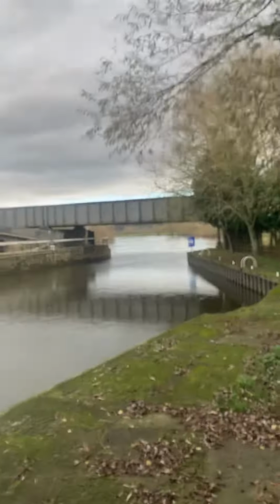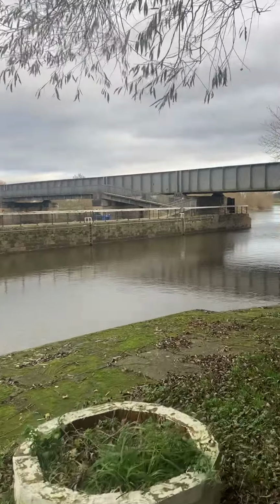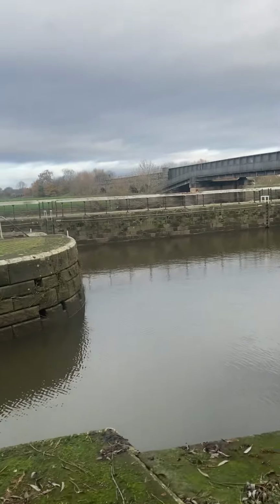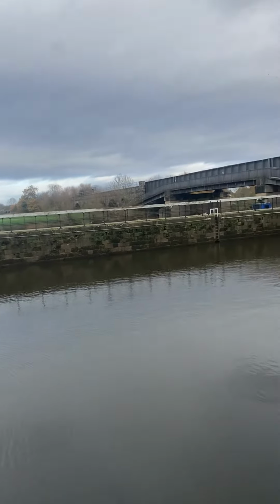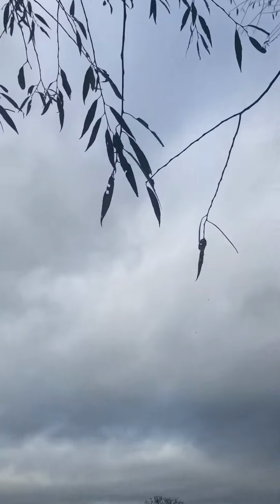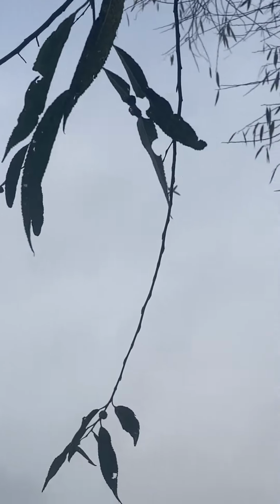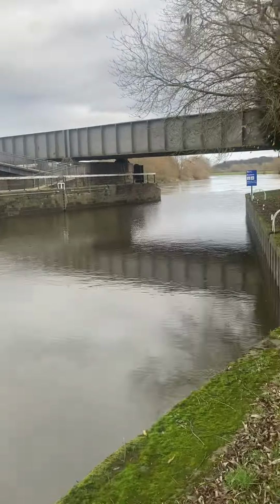This is the River Trent to the other side. And you should be able to see the flood markers. And maybe I won't because I think it might be on the other side. You see a plane taking off from Castle Donington, going on holiday somewhere. But hey, back to the river.